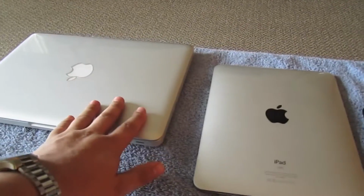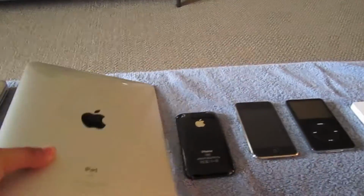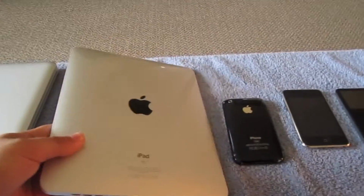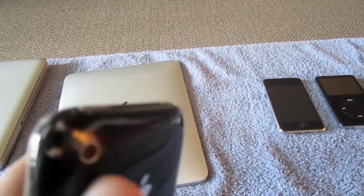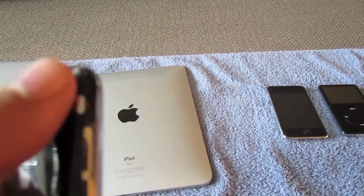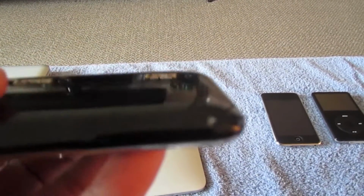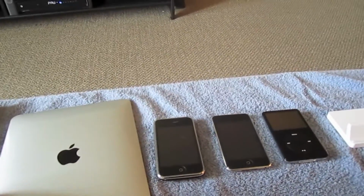So this is the full Bodyguard kit here. This one is just the back Bodyguards. Let me see if you can kind of see the reflection of it, and I haven't put the side one on yet. And then this is the Bodyguard on, and I still have had a hard time with the corners here. The back is great, it protects it well, but the corners, on the 3GS, will not stay down. So if you want to see a review of that, please let me know.